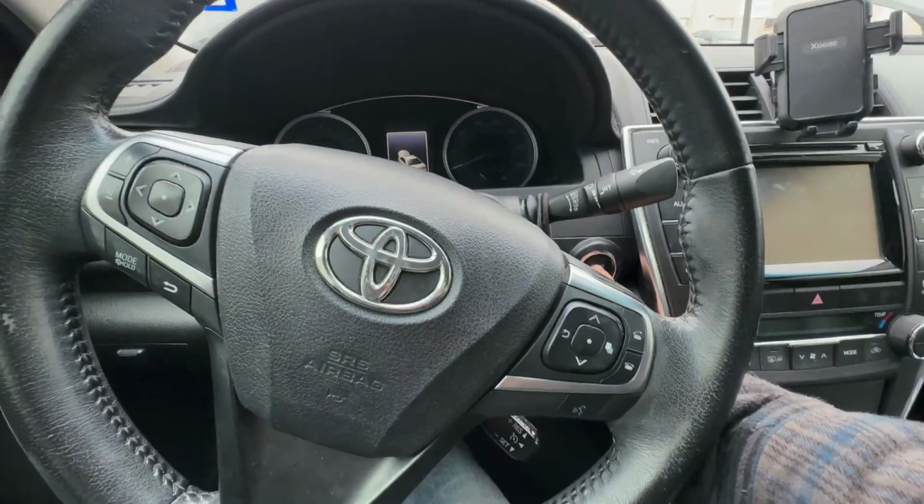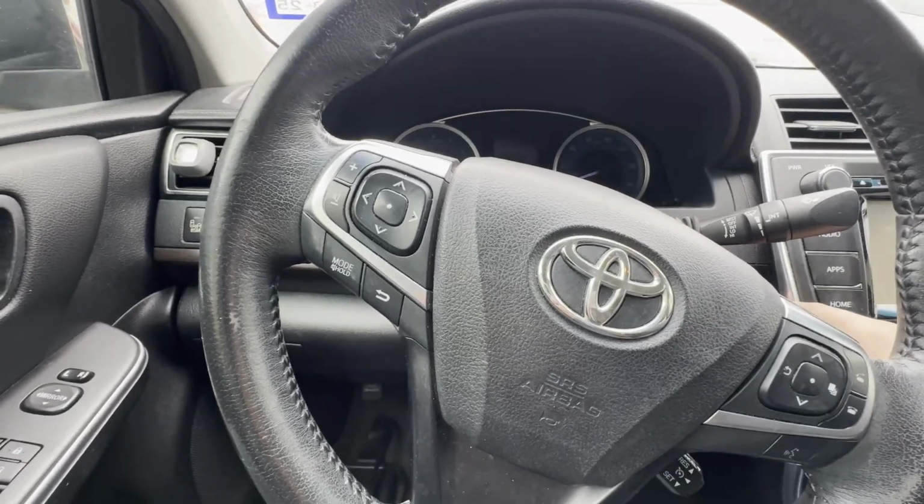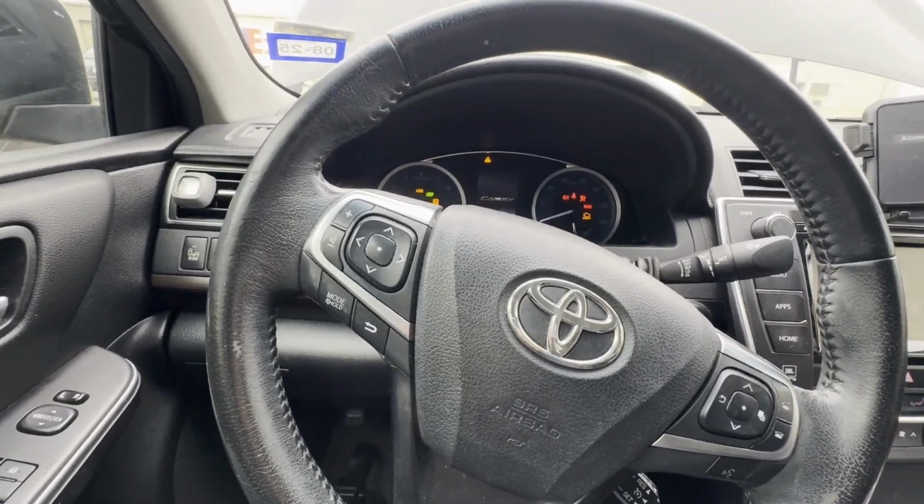Let me see if I can show you this. This is a push button start. See if it does it. It starts for a little bit and then shuts off. So how about we look at what we have right here.